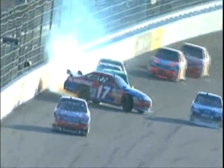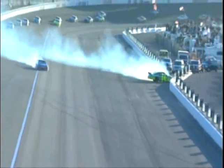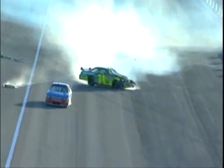Here's another look. And you're right, Darrell. Jeff's car just pushes up, won't hold the bottom of the racetrack. Couldn't hold it down. And this thing goes in here, and it hits an opening. That's what happened. Oh, my God. It hit that opening, and it just ripped the front end off of it. There's no safer barrier there. No.